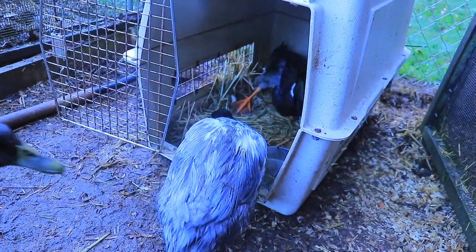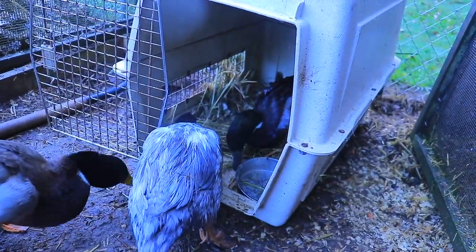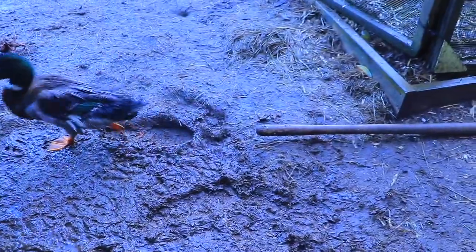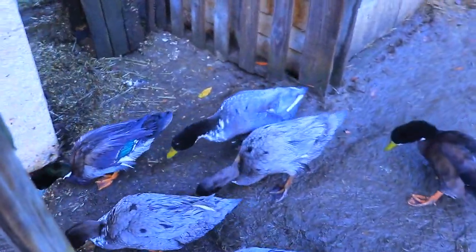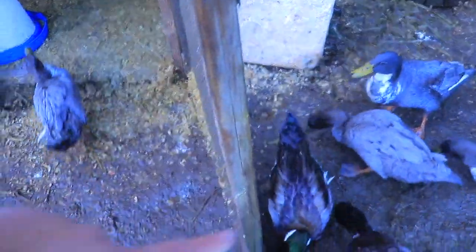That's a mom. She's like, excuse me, son. If you have food, share it. That's his brother over there. They look alike, but this one has a yellow bill and that one has a gray bill. Oh, and he's walking. And he's being fast. So I think that he just needed a day of rest.